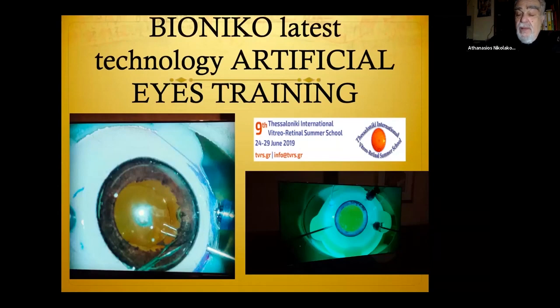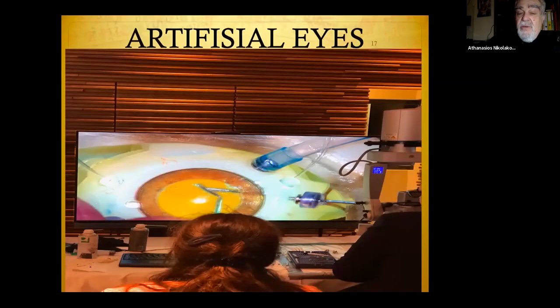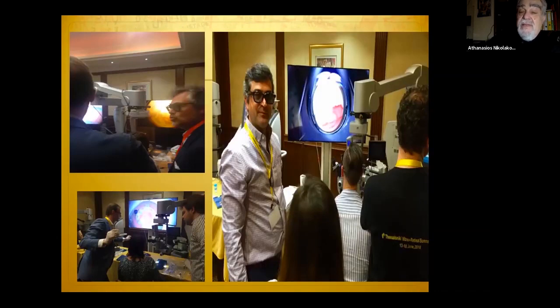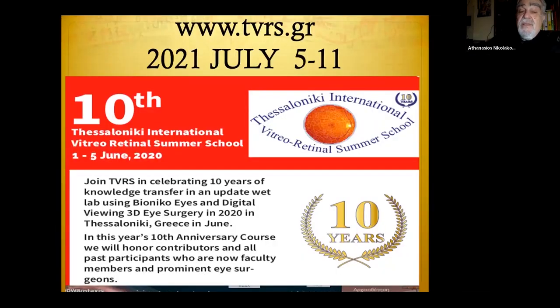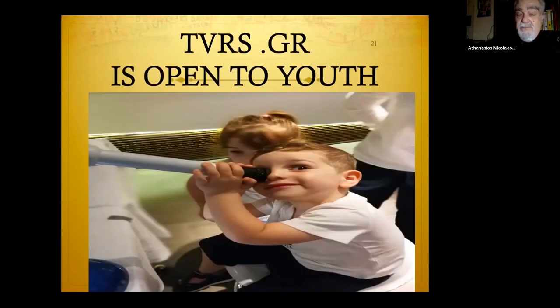And we used Bionico artificial eyes in training, and we used to sew with the handshake technique in 3D. And a lot of important fellows, and you're invited also if we come out of this pandemic, come and teach their experience. And the setup, including Dork, is helping us a lot. We have all 3D cameras, Ingenuity, and all this stuff. And we're supposed to have one in June this year. And it's open to youth, as you can see.